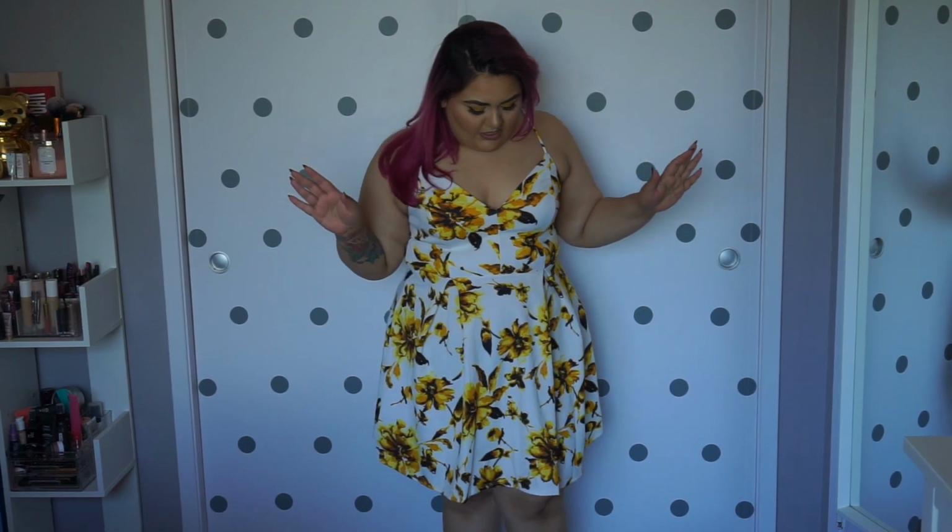Alright, the next dress matches my eyeshadow. How cute. So it's this little floral mini dress. I don't know what kind of flowers these are supposed to be, but they're yellow. I zoomed you guys in too far. So like I was saying, really, really cute little mini dress. I am in love with it.